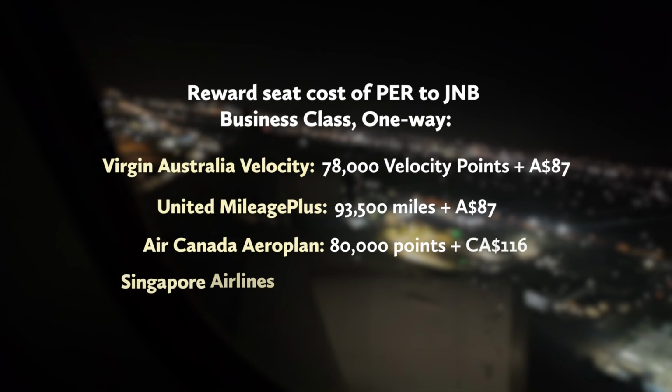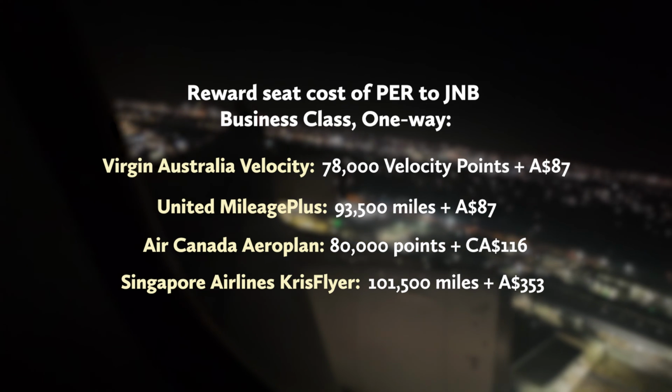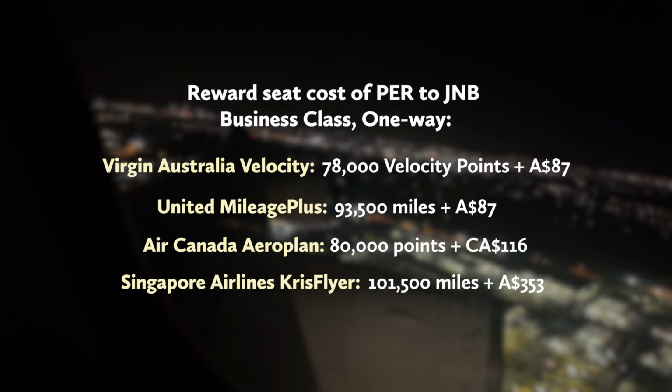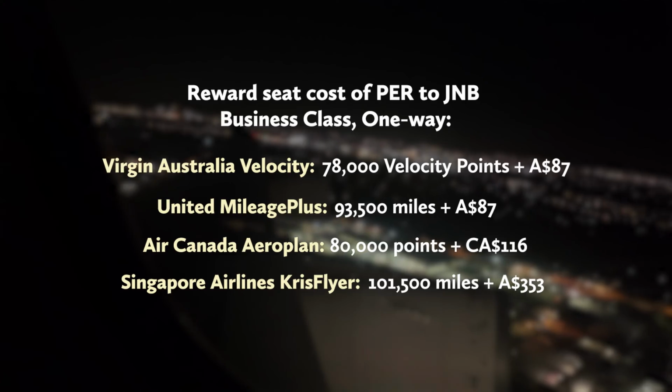Before I show you the return flight and discuss South African Airways, let's go over how to book this trip using points. Great news if you're a Velocity member. Velocity points are the best way to book this redemption. It only costs around 78,000 points and around $87 in taxes one way. There are no carrier charges to pay on top when you use Velocity points.